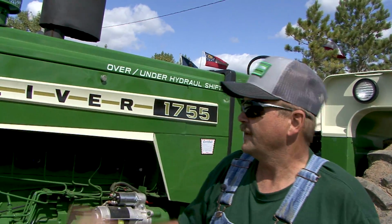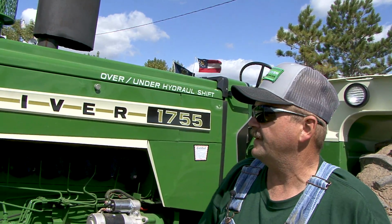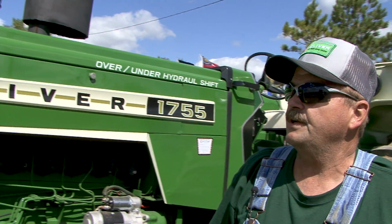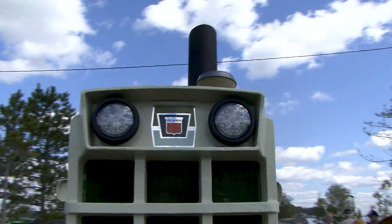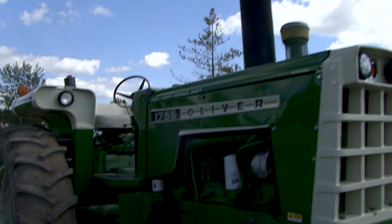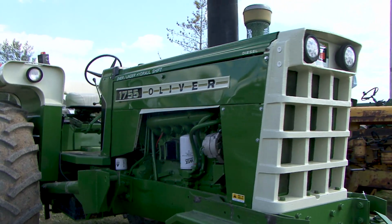I brought two tractors up here, a 1755. I bought this one maybe 30 years ago for a farm tractor. I still use it on the farm. I got the quick loader attachments on it. In 2019, 2020, it was a lot of snow that year.